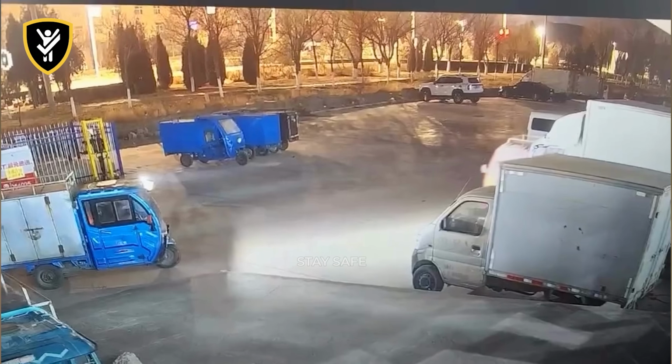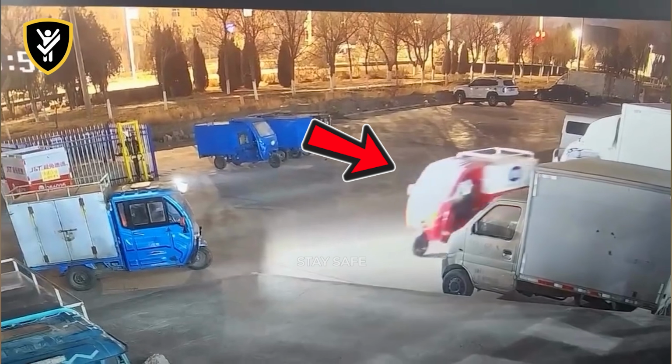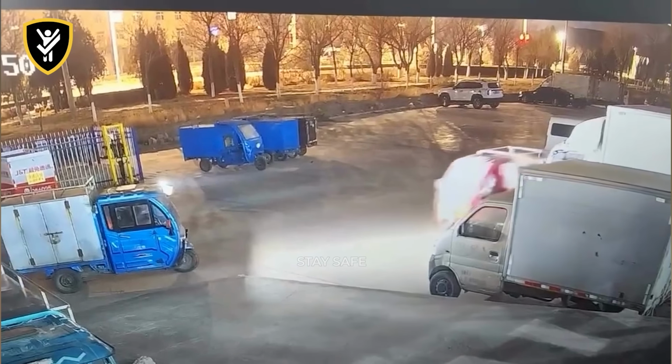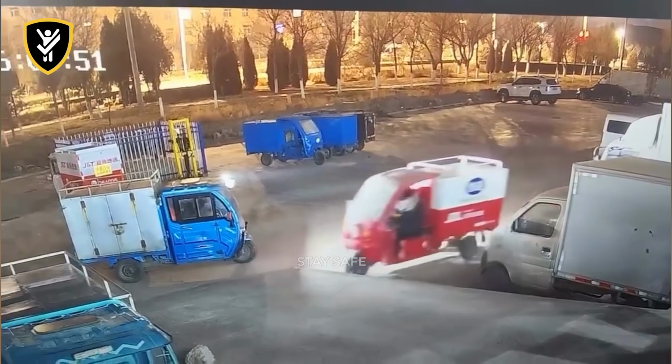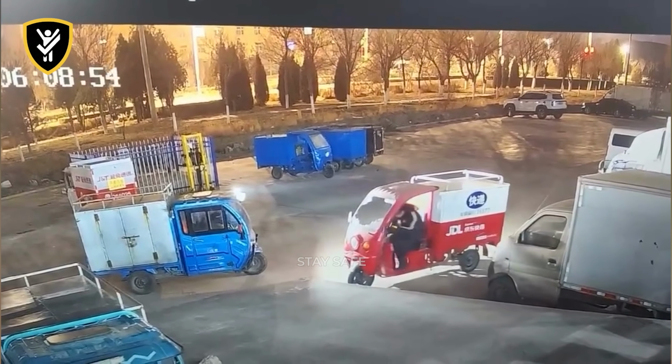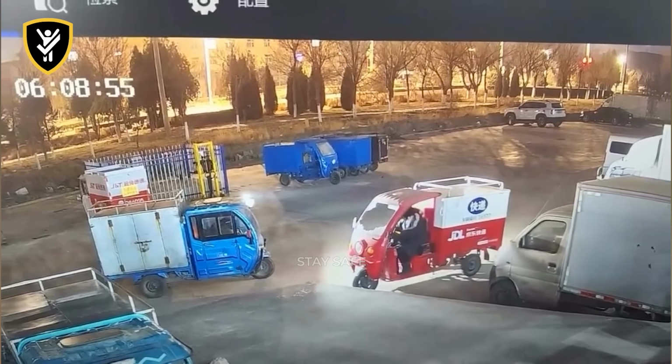In a busy yard, a delivery tricycle travels across a smooth paved area, unaware that the path ahead ends abruptly at a ramp edge. When a moving vehicle transitions from a flat surface to an unexpected drop or ramp edge, the front wheel can lose smooth contact instantly.